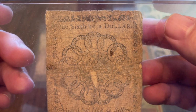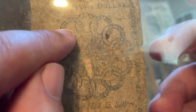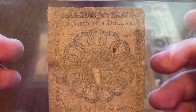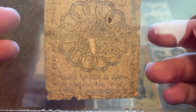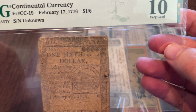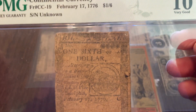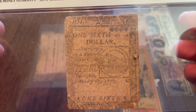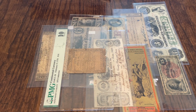It's cool on the back because they've got, it says right there, 1/6 of a dollar once again. They have 13 interlocking rings with the names of each state on them. So that's really cool to see on there. Printed by Hall and Sellers of Philadelphia, 1776. I think that was a generous grade, by the way. Graded 10, very good. And it's hardly legible. So yeah, definitely a different grading system there. That one is number 2. And finally, number 1.